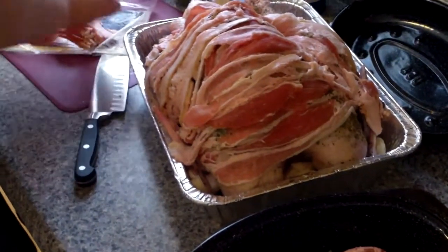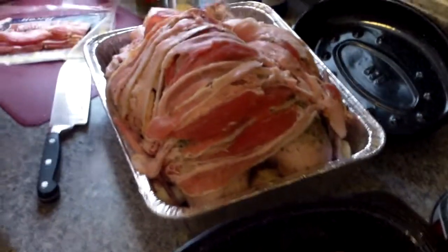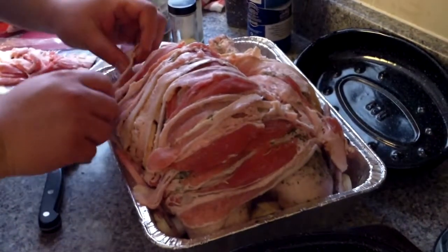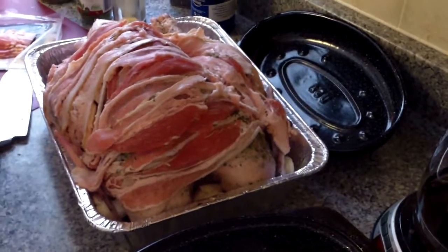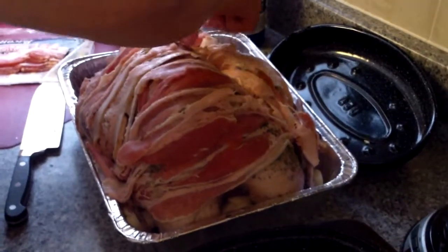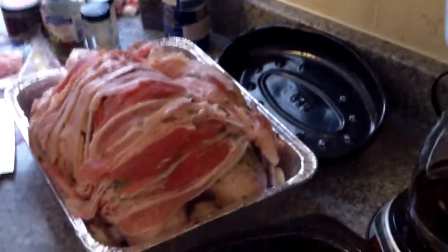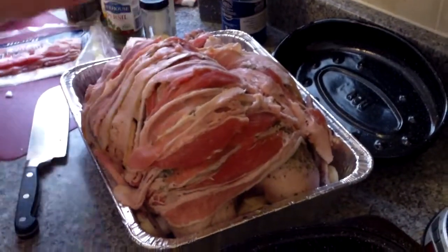At this point, it's just like throw the bacon on there and hope that it sticks. You're just watching every slice go on there. Pretty much. When Mom and Dad eat this, we'll show them the video afterwards. And they're like, whoa, that's how you did that.